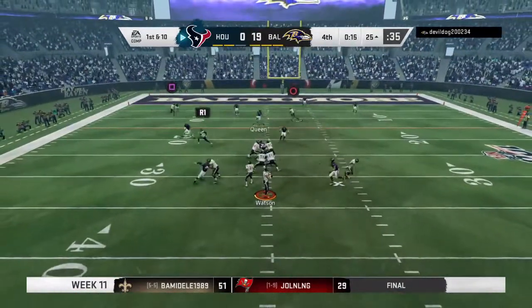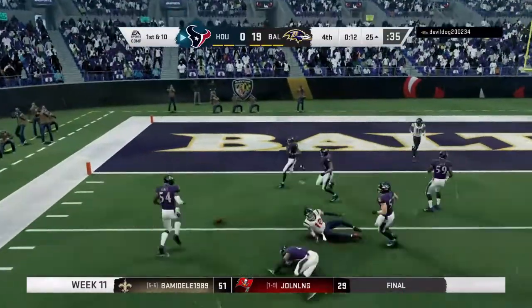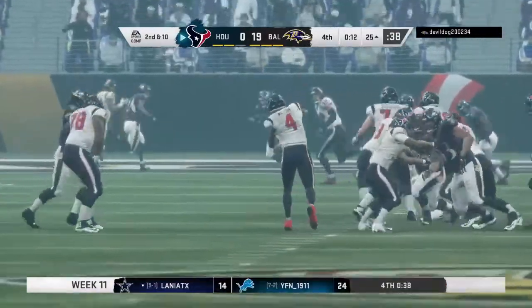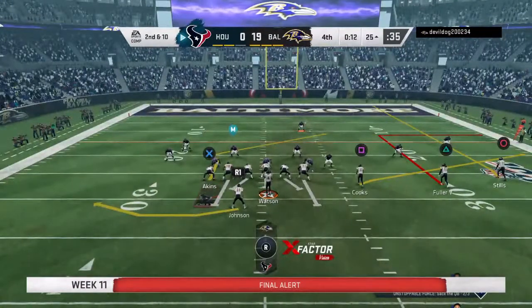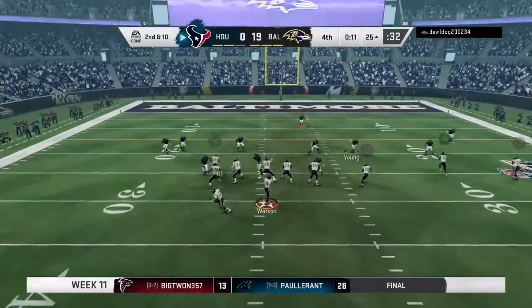On 1st and 10, Watson. And that's going to be incomplete. 12 seconds left. Trying to get it that time to Stills. And that'll bring up 2nd down. An incomplete pass leads to 2nd and 10 from the 25. Just like that.